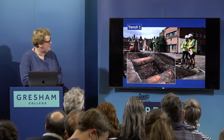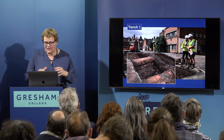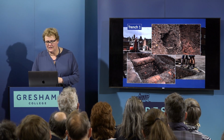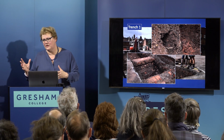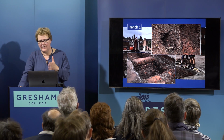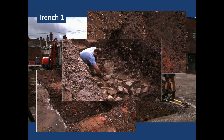And they found some interesting things. This is the first part of the trench. You can see some modern building footings at this point here. But as they continued to dig, they found a skeleton. Now, they were digging in a churchyard. They were expecting to find skeletal remains. So at this point, this is a leg sticking into the trench. They covered it up and carried on with the dig.